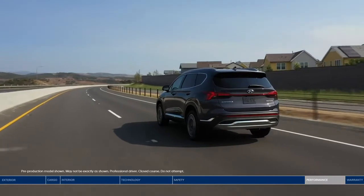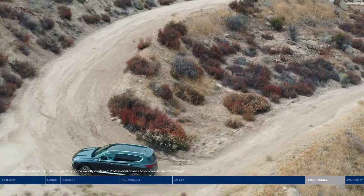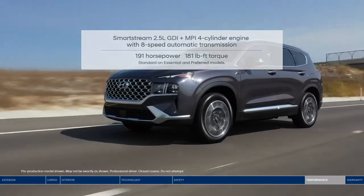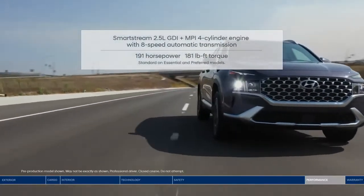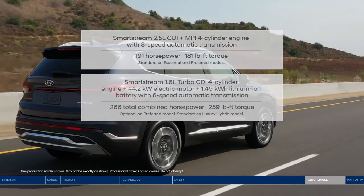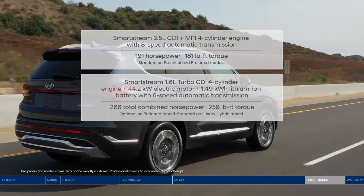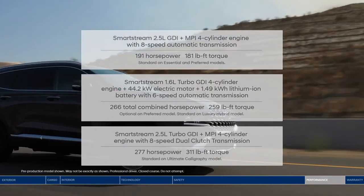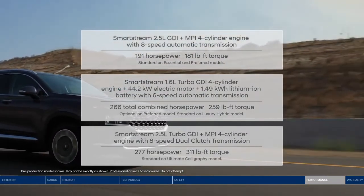Now let's talk driving dynamics. Under the hood, you have choices. The new Santa Fe is equipped with three engines depending on which model you choose. There is the standard 2.5-liter GDI four-cylinder engine with 8-speed automatic transmission, the SmartStream 1.6-liter turbo GDI four-cylinder hybrid engine with 44.2-kilowatt electric motor for those with efficiency in mind, and the turbocharged 2.5-liter engine delivering 277 horsepower for those looking for the highest power output.